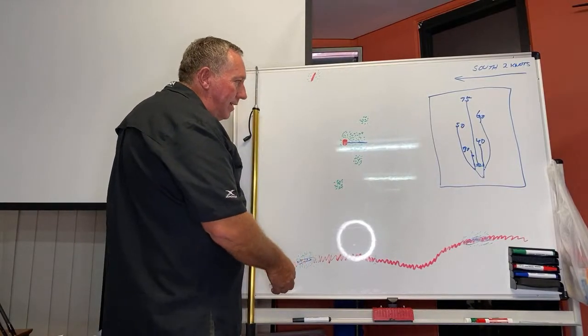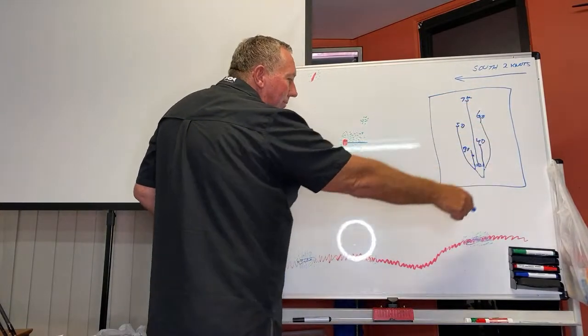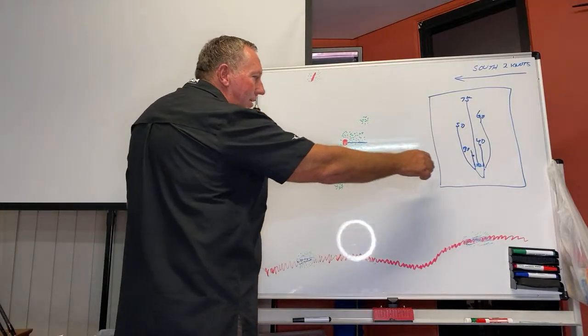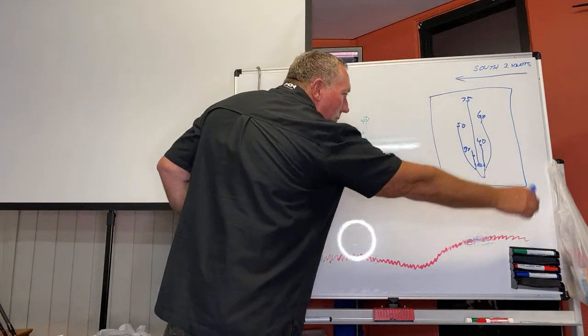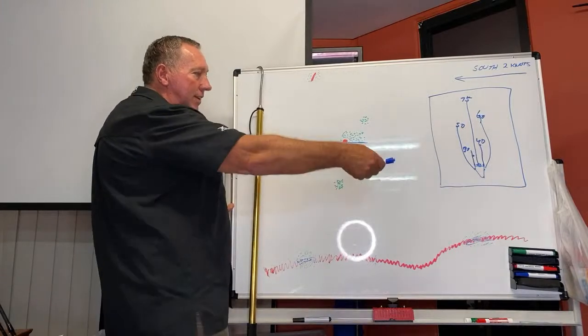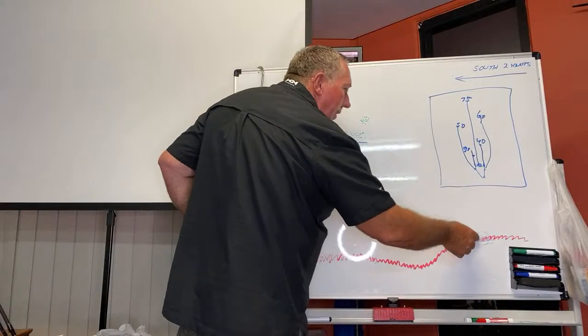So my scenario would be to go up as far as I can and come down with the current, and I might zigzag back up on an angle, about 45 degrees, whatever, and keep working my way back up against the current. That would be the only time I go against the current. I'd never go straight into the current, but I like to work down with the current.